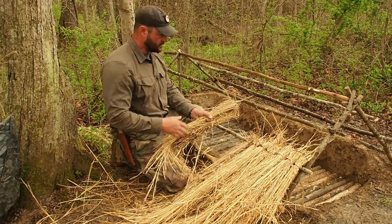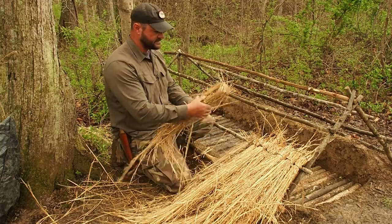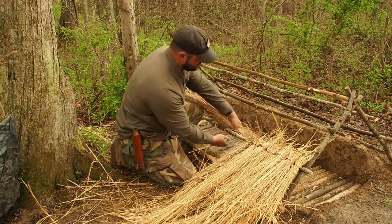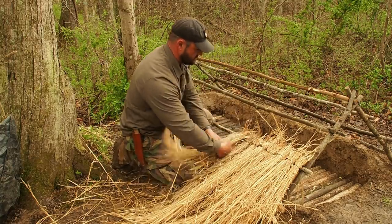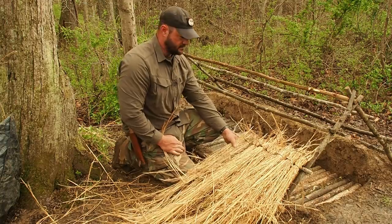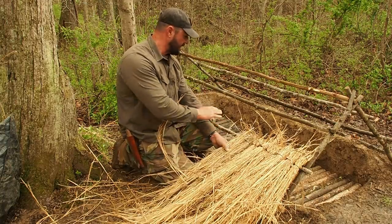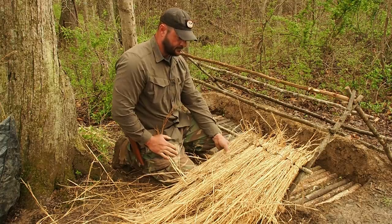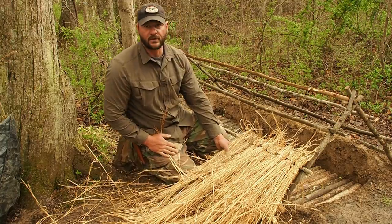Okay, so all I'm doing here is I'm taking my handfuls of dead grass, bend it to a U-shape, and I'm going to place it around my horizontal, and then secure it off with an arbor knot. And it sort of shingles it from the bottom up, just like a roof. A lot of work for an overnighter.